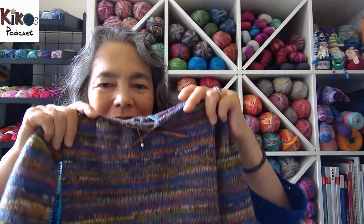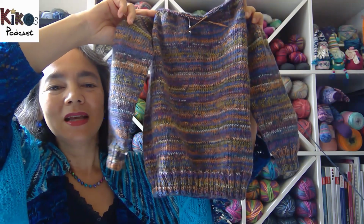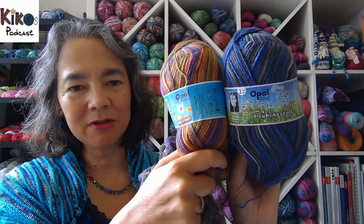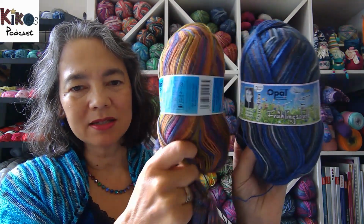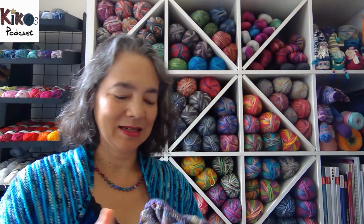But I continued knitting on the Heartstring pullover, which is another pattern by Yukiko, and it's this kid's size pullover. I'm using 2 colors by Opal out of their 3-ply series. So it's a very lightweight sock yarn, and I'm holding them together to make a DK weight yarn.